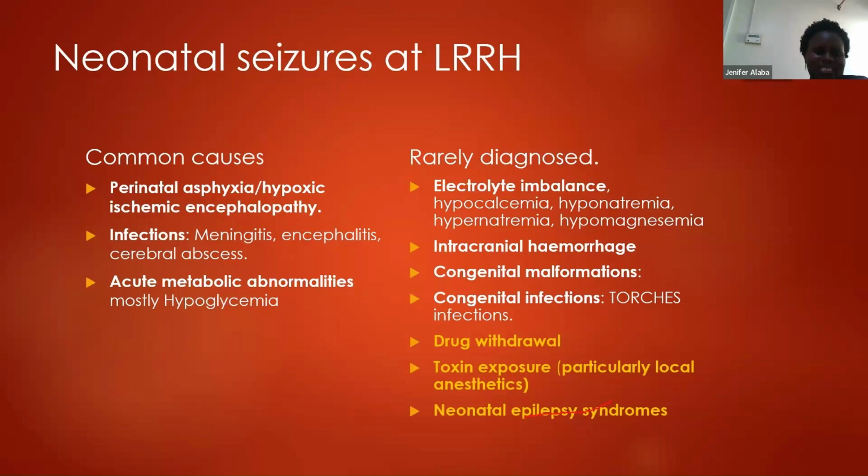So this we routinely test if a child starts having seizures; it's even in our protocol. Once there is a seizure, we do the random blood sugar. However, it's challenging. We have the glucometers, but sometimes the strips run out. So it is in the protocol that if the strips are not available, then we start with correcting hypoglycemia.